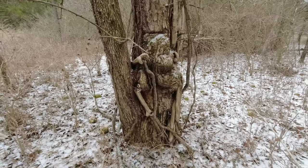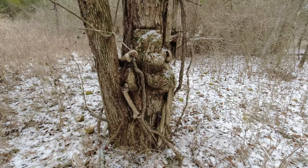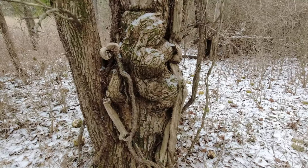Okay, y'all, maybe my imagination is running away with me, but it almost looks like a creature trapped inside that tree, doesn't it?